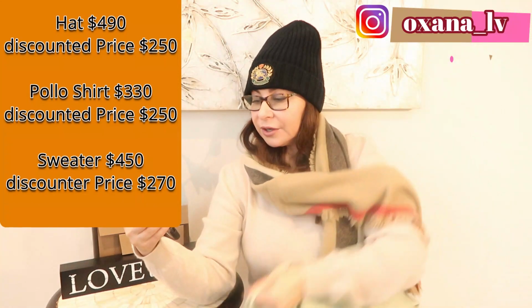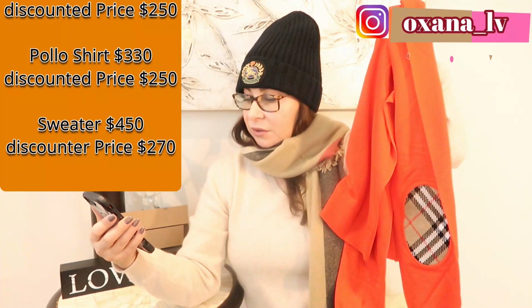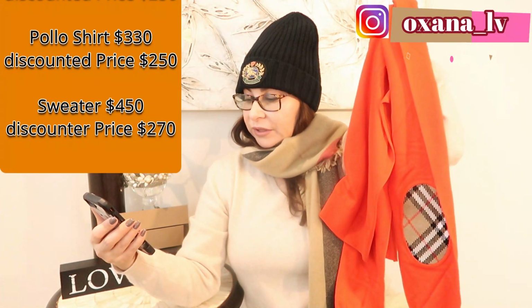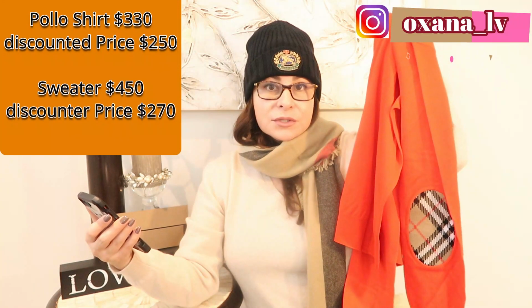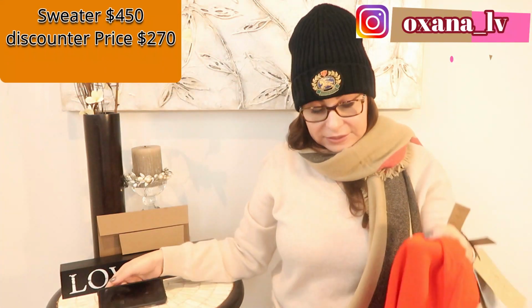Once again, great discount. And the sweater, they call it winter check detail merino wool sweater. The original price was $450, and I got it for $270. So the discount is fantastic.